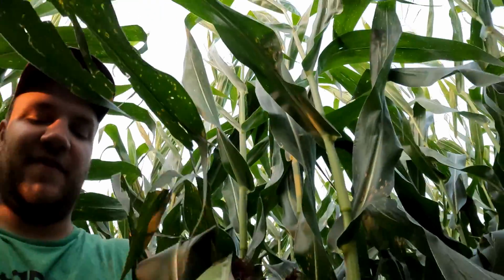And I'm out here in our corn silage field. It's after chores now. Done milking. Done feeding calves. Got probably 50 feet to go left on the bag. But I'm just checking to see how far along this corn silage is. Or at least the kernels.